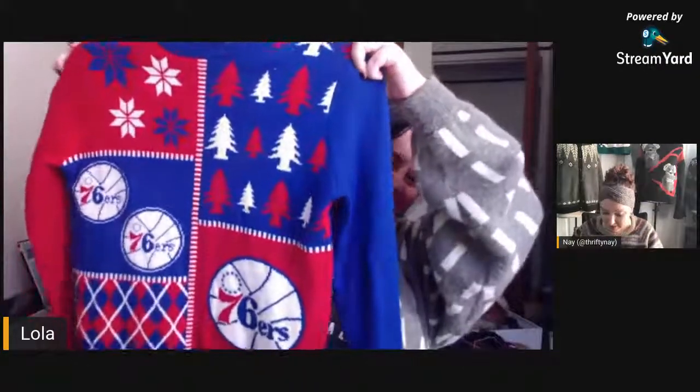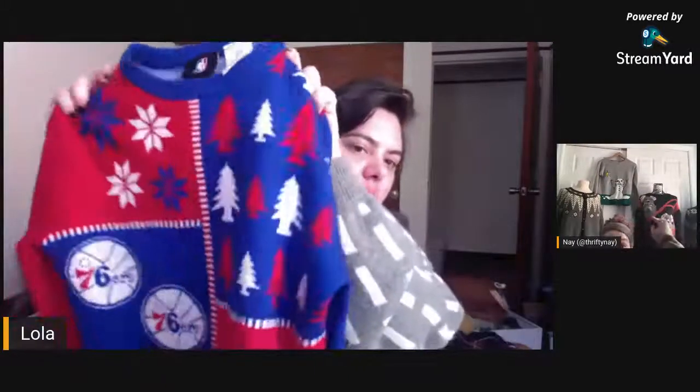And then talking about acrylic, generally when I do pick up an acrylic sweater, it has some sort of novelty factor to it. So this is an example of an ugly Christmas sweater that belongs to myself. Remember this one? That is definitely the kind of acrylic sweater that you'll still pick up because of the novelty factor.